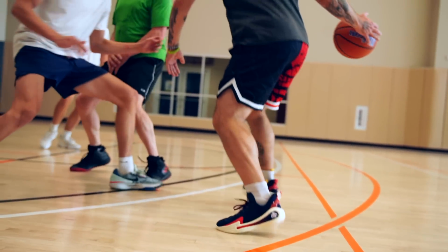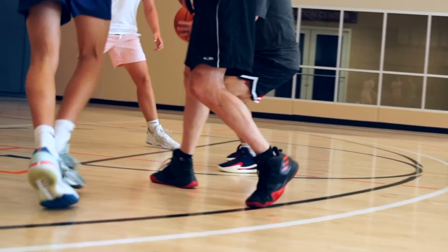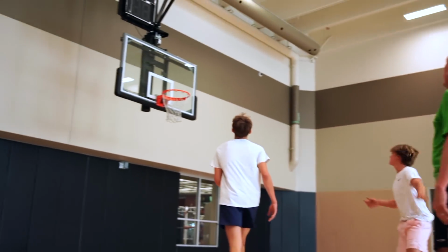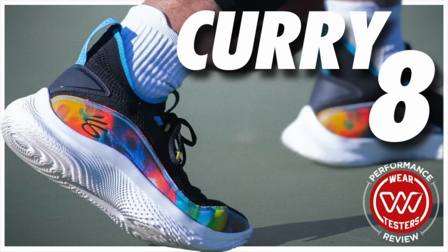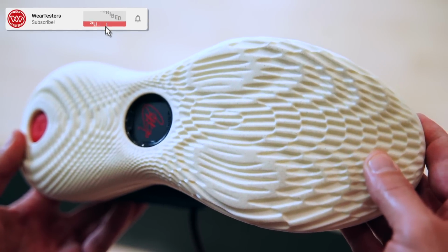And I just got to say, performance-wise, man, holy crap. These blew my mind. I did not think that they were going to be much of anything different than what we've gotten since, you know, the Curry 8s, which were the first flow model. So traction obviously does not look any different than it has in the past.